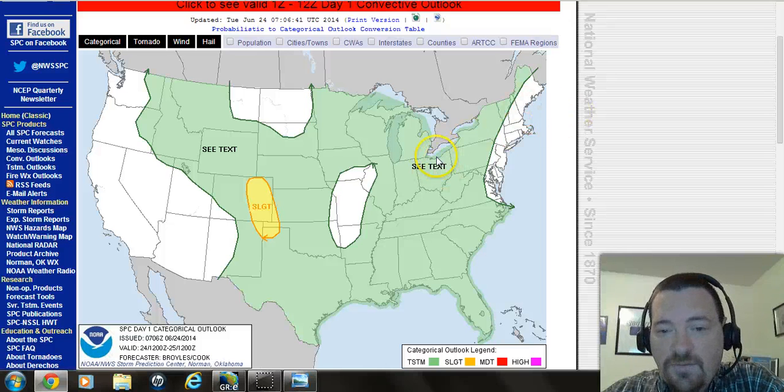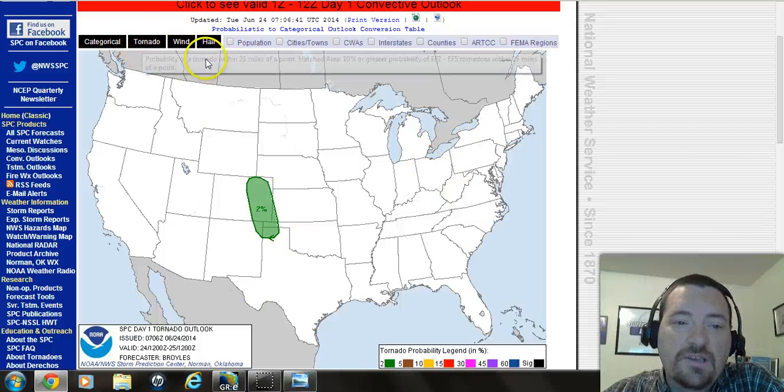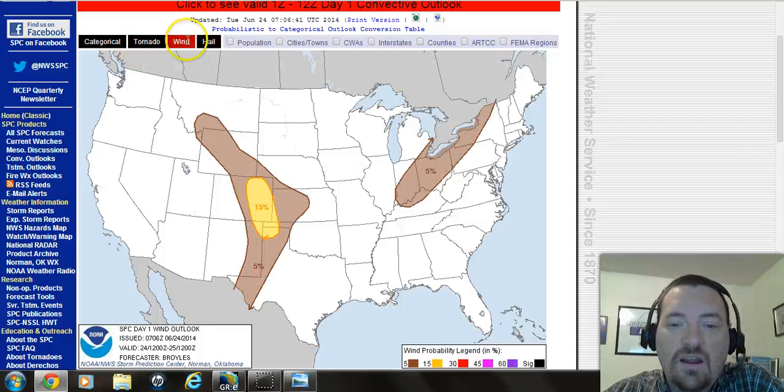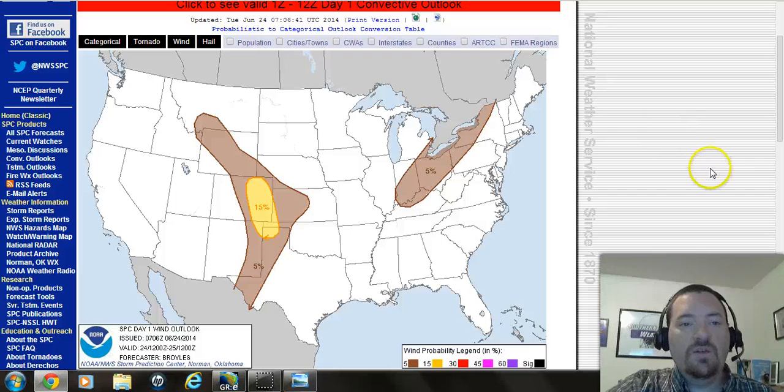So the infamous SPC outlook is back over the area. Tornado probabilities, nothing for us out of the area. Hail probabilities out of the area, but it's the wind that's in the 5%. So it's going to be just another chance that we could have some damaging wind gusts again. We will keep you up to date on that.